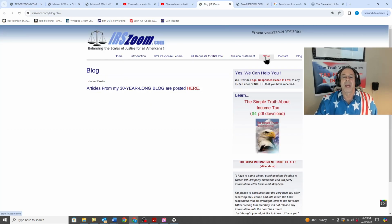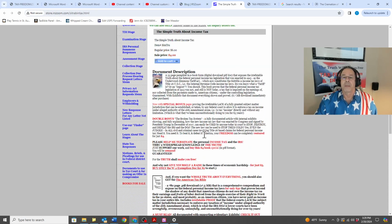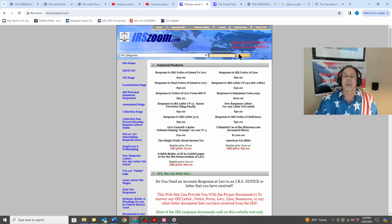And right here in red, this is our store. You can get the simple truth about income tax. Just pop here, it drops you into the store. The page, we'll look at that again in a minute. But here's the store. The home page brings you back to the store. Site home takes you back out.